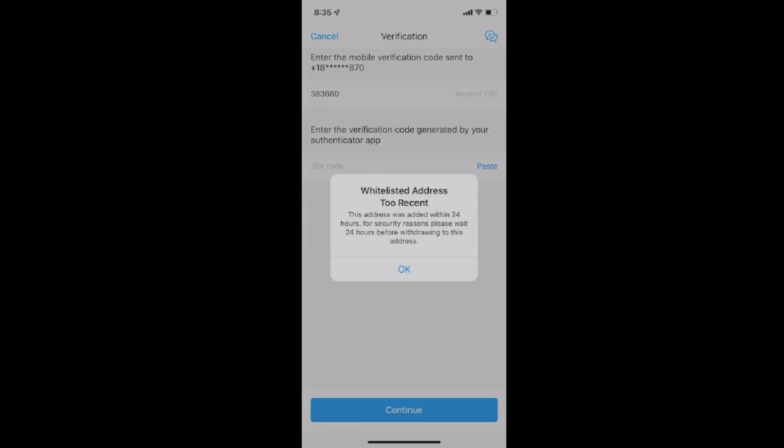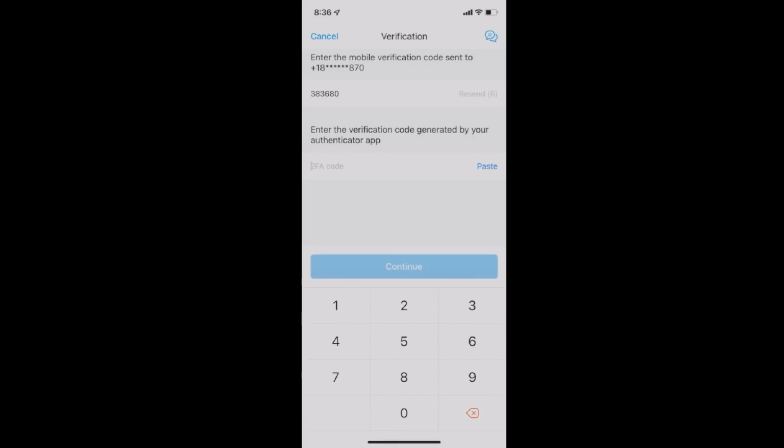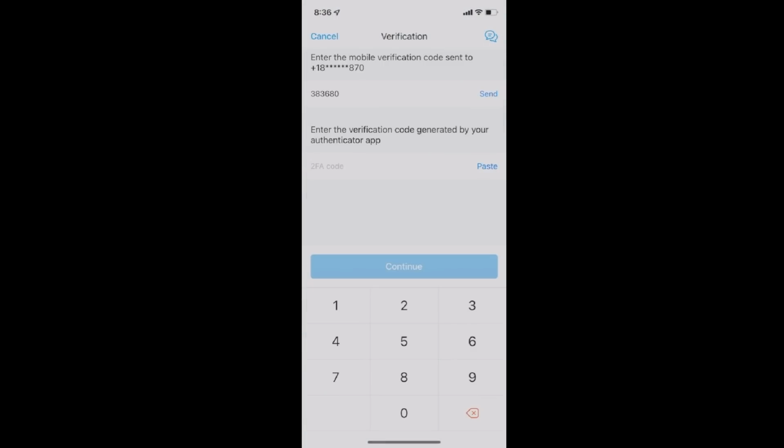At this point, as you can see, it says whitelist address too recent. This address was added within 24 hours. For security reasons, please wait 24 hours before withdrawing to this address. So basically, you'll have to wait for that 24 hours. What I'm going to do so that I can continue this tutorial is just send some to myself. But that is the process you would go through with Crypto.com. We'll head back to the wallet for the swap in just a second.